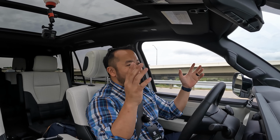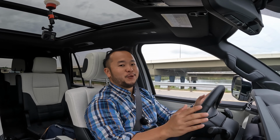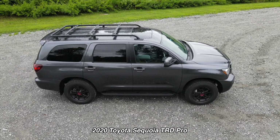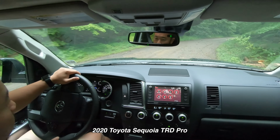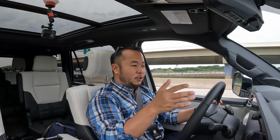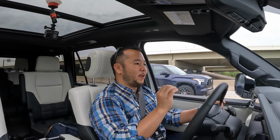Now, this is a much more comfortable SUV compared to the older Sequoia. The older Sequoia was kind of a lumbering beast. It was a bit slow and it was very hefty. With this one on the new platform, this feels more nimble. This feels like a lighter weight vehicle.